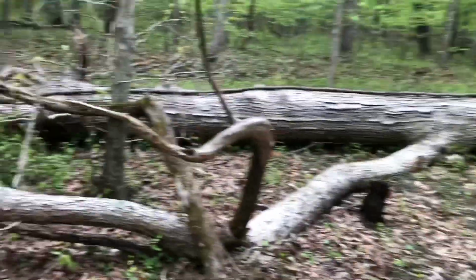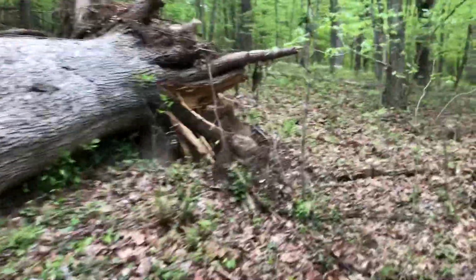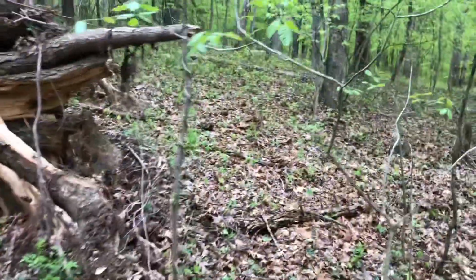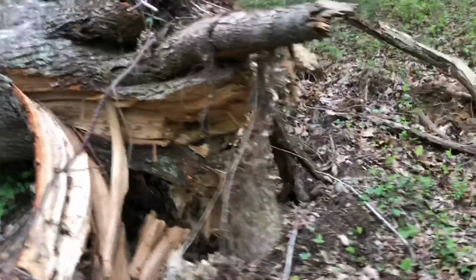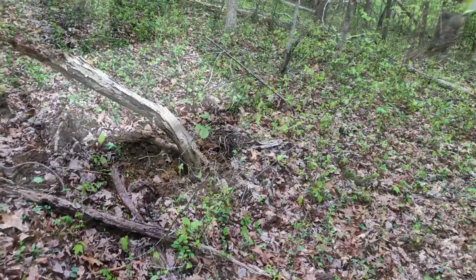Okay, here's one reason I couldn't go much further. Big tree down up here. Look at this. Don't look like it fell not long ago. But yeah, look at that. That's a pretty good sized tree. I could have fished on around it here, but all right, we'll keep on going.